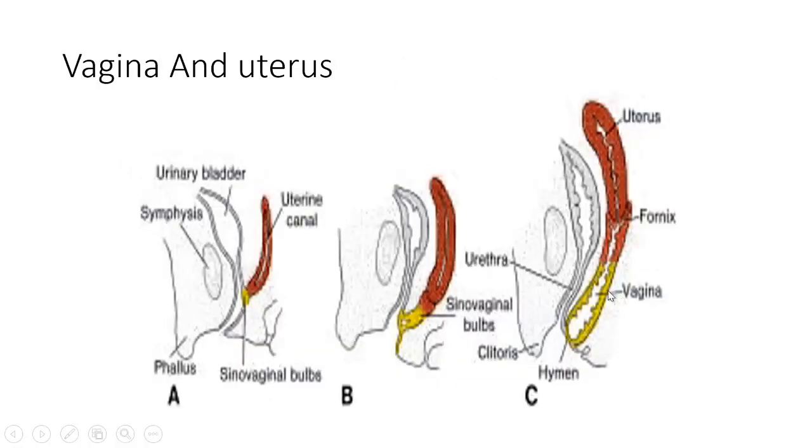This is the vagina and uterus. This is the uterine canal and this is the urinary bladder. Usually in the early stage there may be communication between the urethra and uterus, and then the sinovaginal bulb starts to develop and communicate with the upper uterus. This is the hymen and this is the lower vagina coming from the urogenital sinus, and it becomes two separate openings. If it remains at this stage, we will have high confluence or low confluence urogenital sinus, both opening into one opening, and this is the normal.